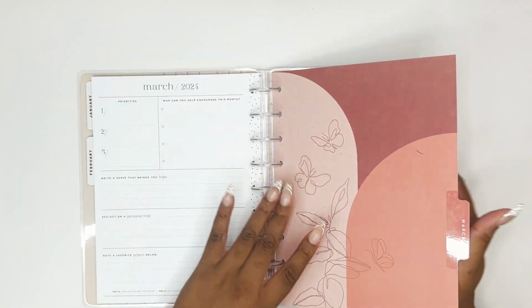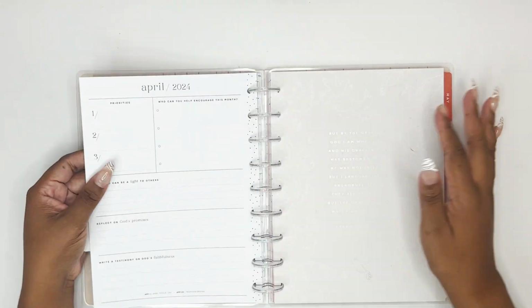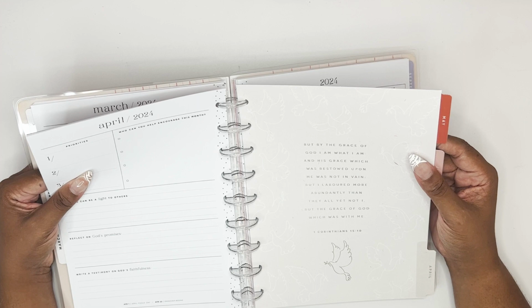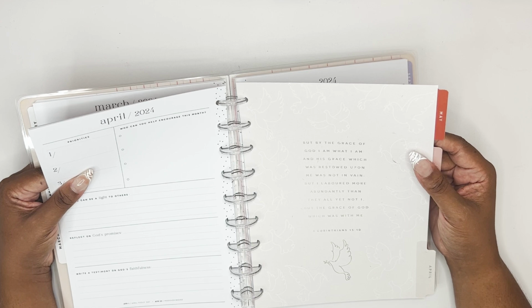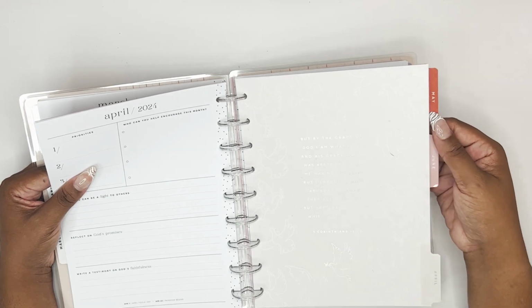March is this beautiful, I love the colors of this, y'all. This neutral vibe. This says, but by the grace of God, I am what I am, and his grace, which was bestowed upon me, was not in vain, but I labored more abundantly than they all, yet not I, but the grace of God, which was with me. 1 Corinthians 15:10. I love that.